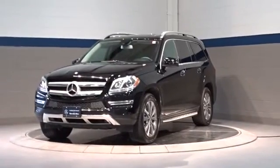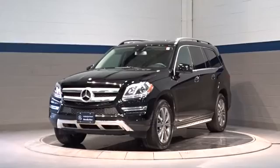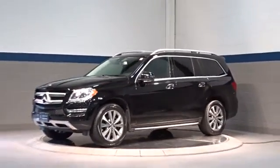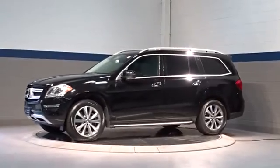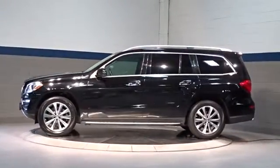The 2013 GL Class. This 7-passenger luxury SUV has a great deal of interior space without huge exterior dimensions. The third row seat is roomy enough for all adults. This vehicle has less than 30,000 miles.